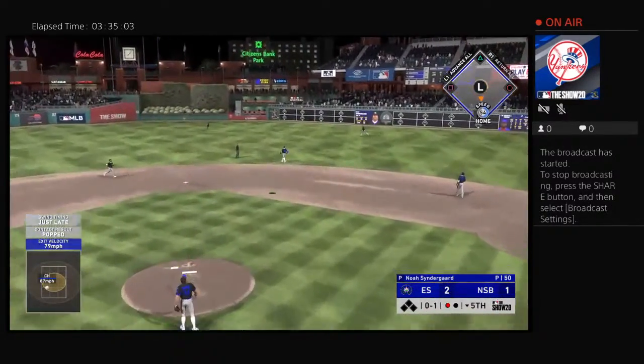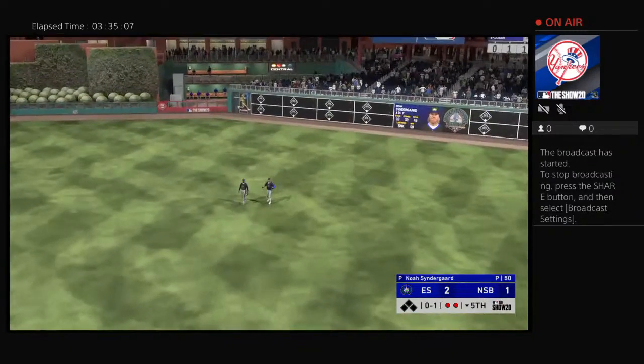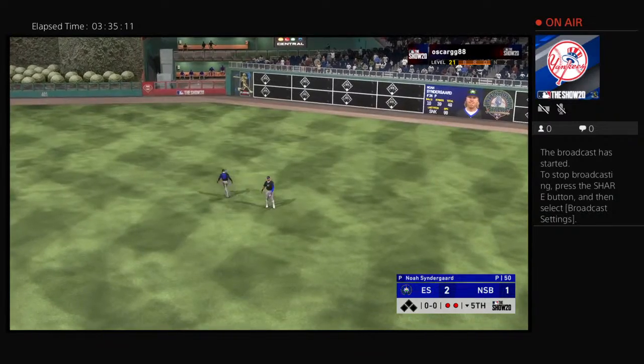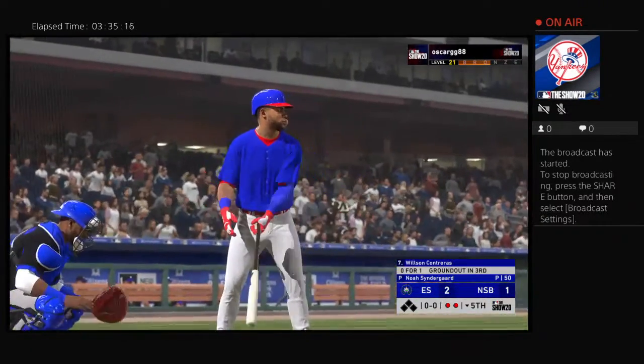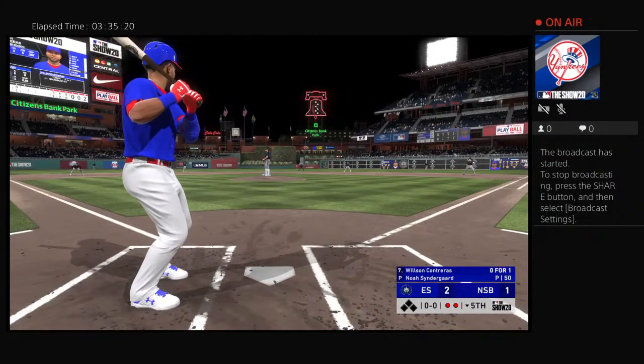Lofted in the air out toward right center. Long run for the center fielder. But it's the right fielder that gets there to make the catch. And that's the second out of the inning. There's the young catcher, Wilson Contreras. He's 0 for 1 after grounding out in his only trip to the plate so far.